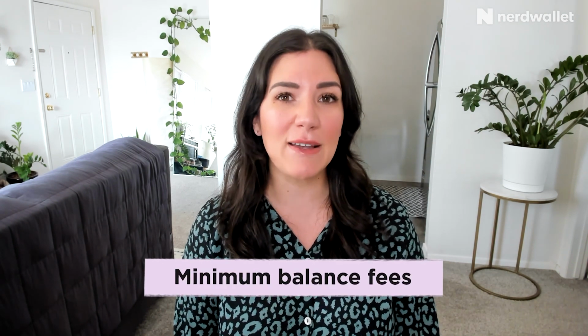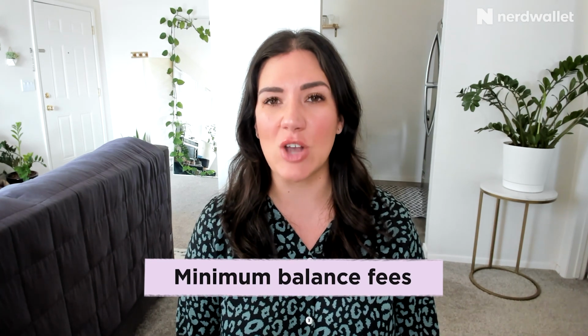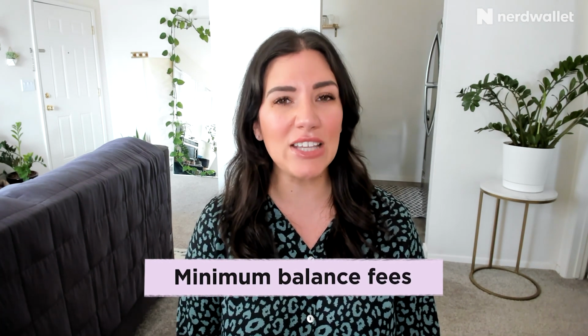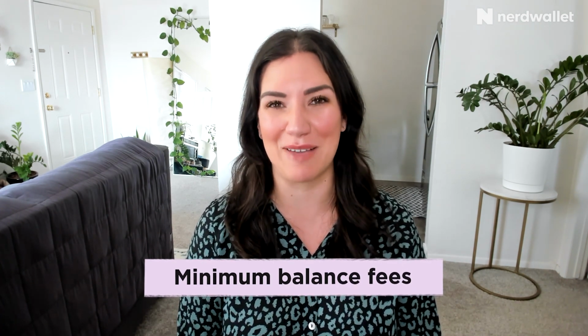Beyond that, banks might charge a minimum balance requirement fee. This basically means that if your balance drops below a certain amount, your bank is going to start charging a fee. Now, ideally, you're going to go with a bank that doesn't require that because it can be kind of hard to hit those numbers sometimes.